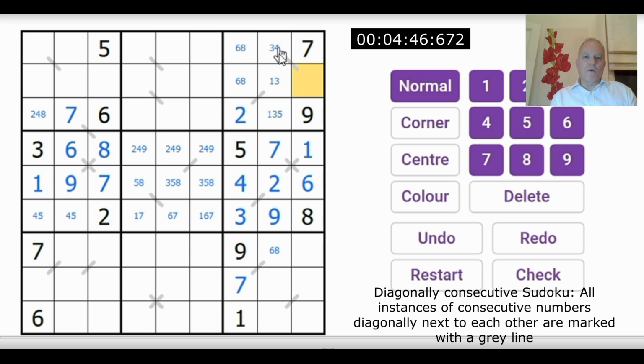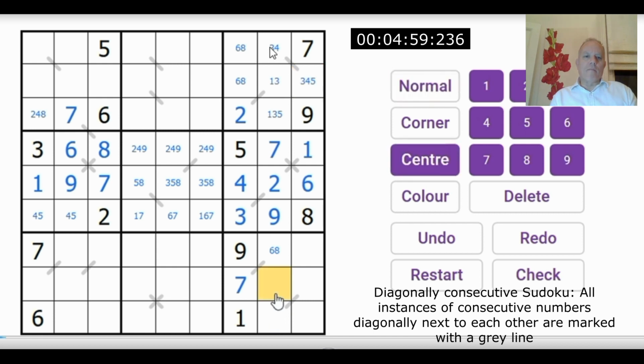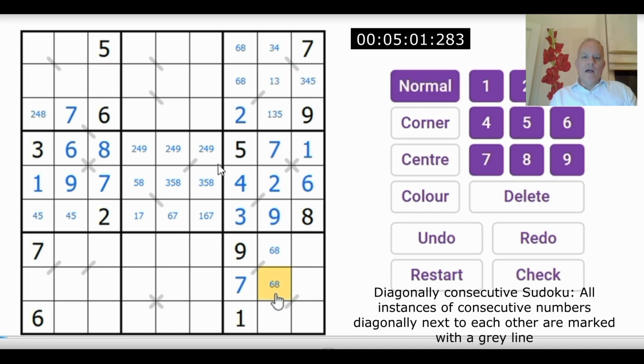Now the rest of this box is kind of determined by what else we've got from elsewhere. 1, 3, 4 and 5 to fit in. Now remember, these 2 are linked, so they can't include the 1. And this one can't be the 5 because of that 5. 6 and 8 down here. Now that's an interesting pair.